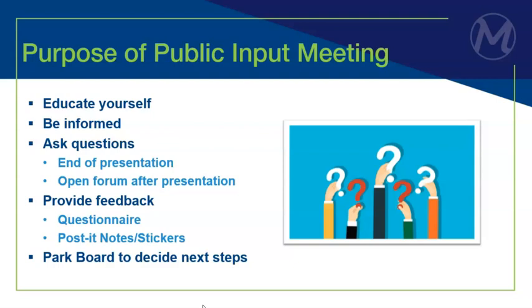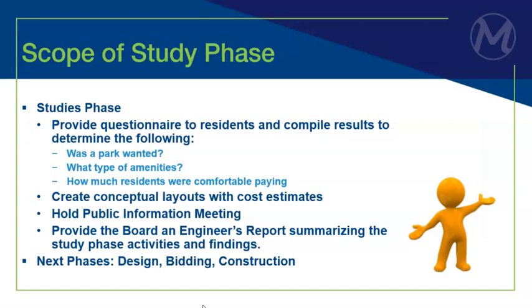And then there's an opportunity for a questionnaire. We've got a questionnaire up here. We'll hand it out towards the end of the presentation, and you can fill it out. It's got circle-type questions, and then also an opportunity on the back to provide written feedback as well. We'll be compiling all that information, trying to understand themes of the feedback, and then going through that with the board so that they can decide what the next step is, what direction they're going to go.